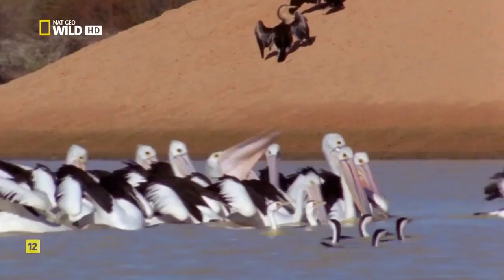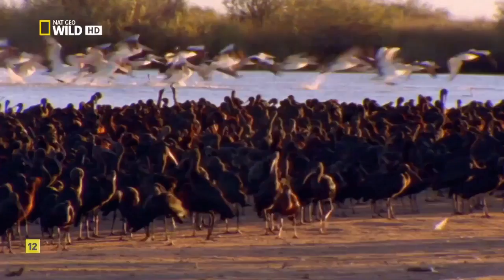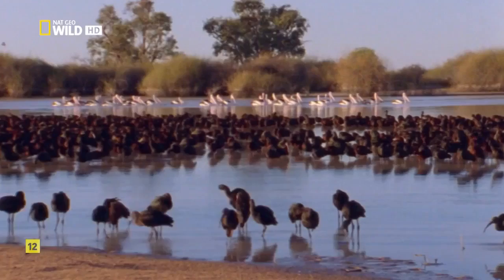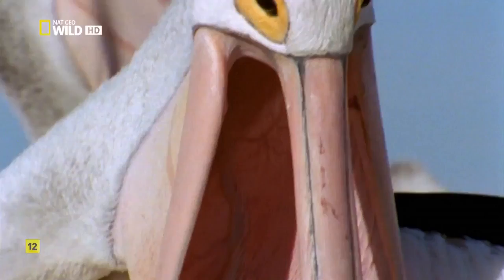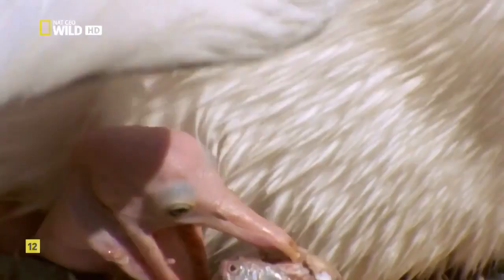Strange as it may seem, there is suddenly plenty to eat. Hardyheads, perch, and other fish, flushed from upstream, have spawned and multiplied in a matter of days. The pelicans operate as a team, driving fish into shallow water, then scooping them up with the longest bill of any bird. They're not just eating for themselves. Pelicans breed whenever the time feels right. And already, the clock is ticking.